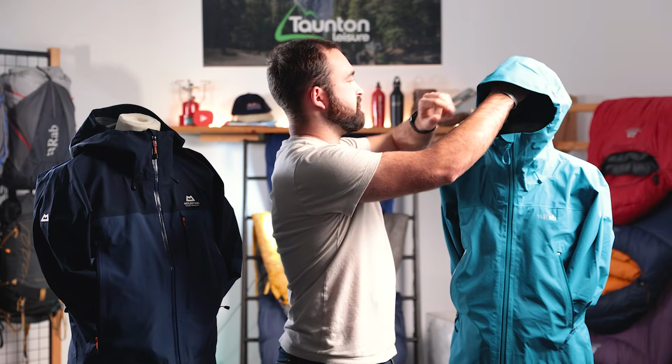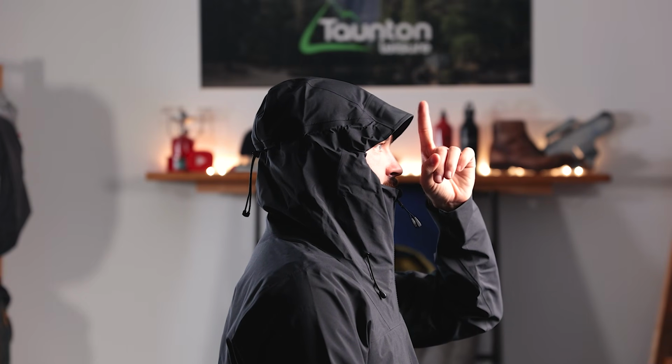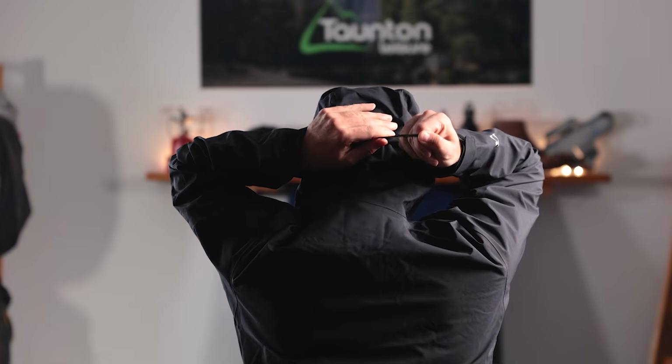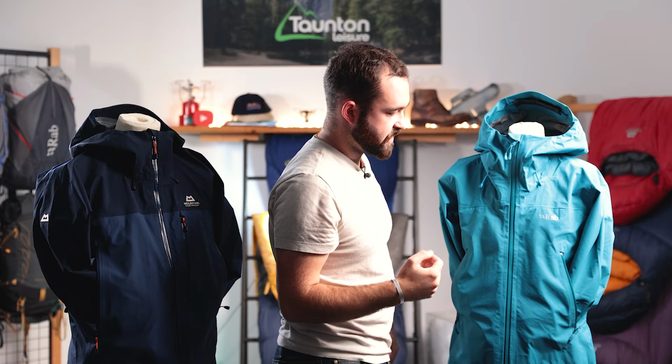So starting at the top, we've got a very, very similar hood, really nice rigid brim to it, again, just to keep that water off your face. And we've got our 2 points of adjustment on the front with that internal toggle system, and 1 at the back to help with the volume of the hood. This is a helmet compatible hood as well, so you could wear a helmet under it if you wished.